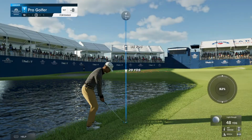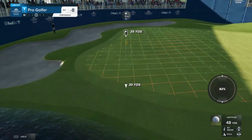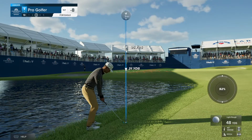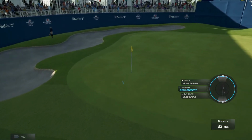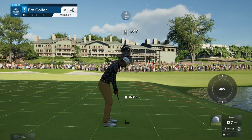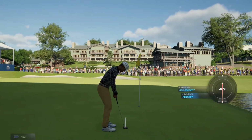And this from the greenside rough. Well, you can see why he's leading. That was a shot of high caliber. He has this putt in front of him to finish with a clubhouse lead.